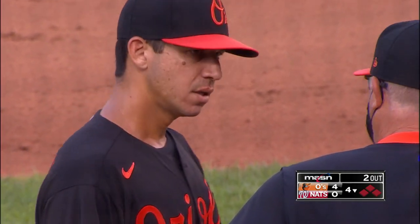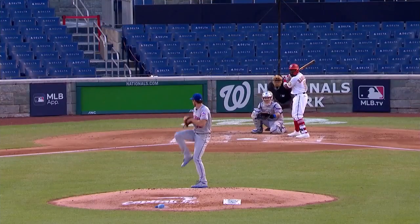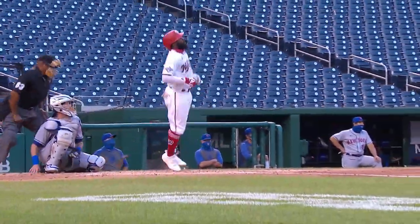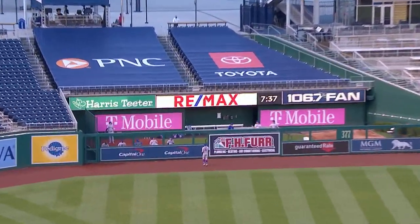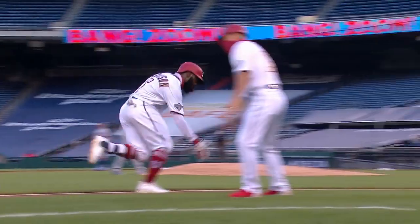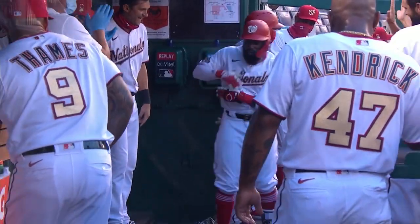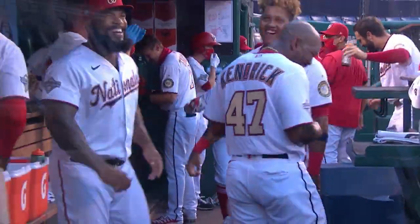Doug Brocail, Orioles pitching coach. Remember this like 4 weeks ago? No, it was Tuesday. Josh Harrison went deep. It was high, it was far. He pointed to the dugout. His first tater as a Nat, then he would go to the Juan Soto dance party with some tremendous moves. And all the smiles, that's cool.